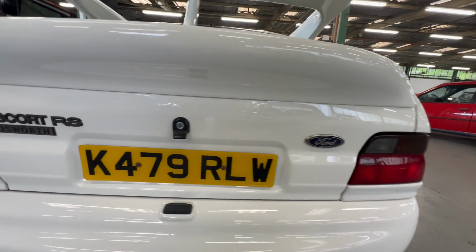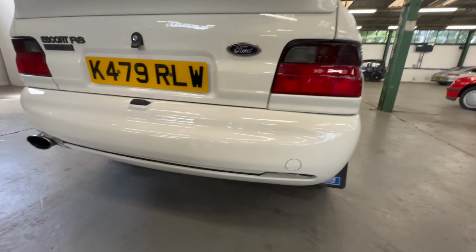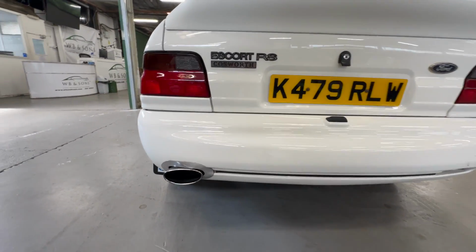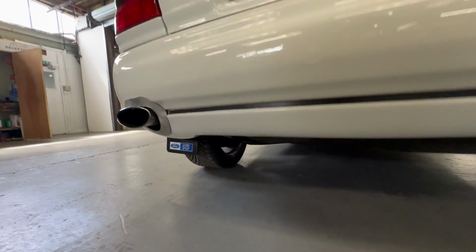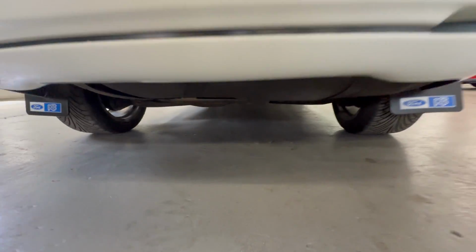All nice and neat around the plate and around the boot lock and the rear bumper. Lovely and tidy. The exhaust sits nice and straight. It's lovely and clean around there as well. It's not caked up with stuff. And a nice and clean boot floor under there.